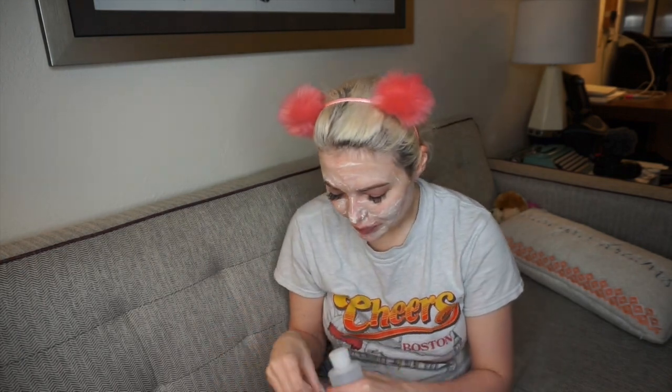You never pull down because it's supposed to be like gravity, but I don't know the science to that. So just go like this, up with the toner, and that's going to return your pH balance. It's also going to get rid of any excess soap or anything on your skin. So after I do that, I always spritz my skin.